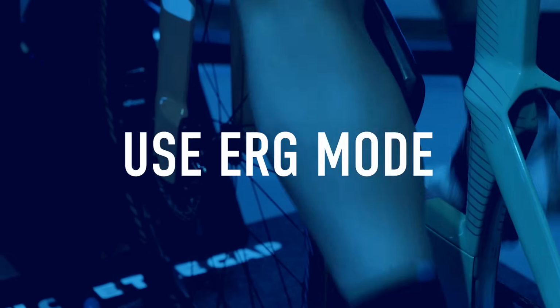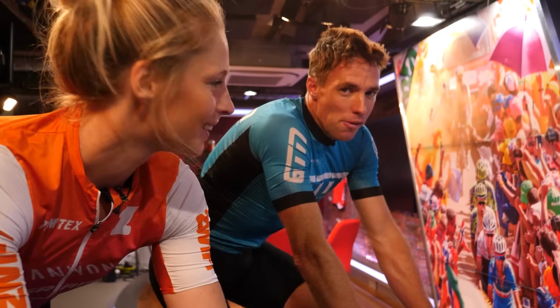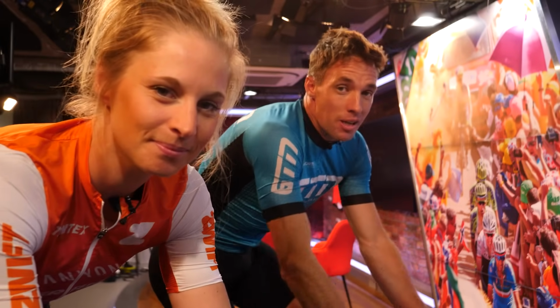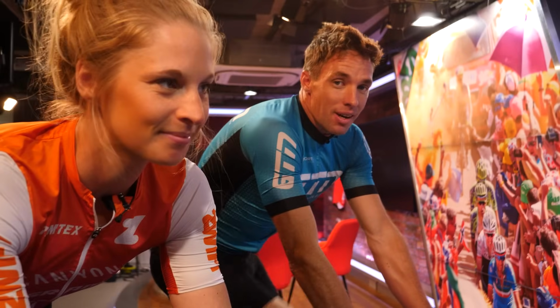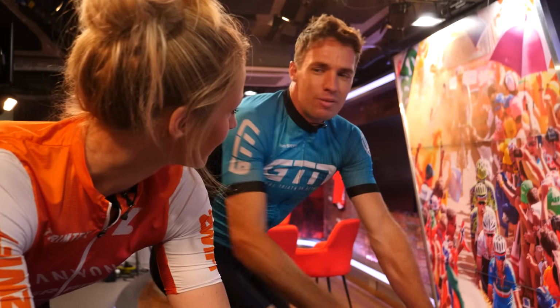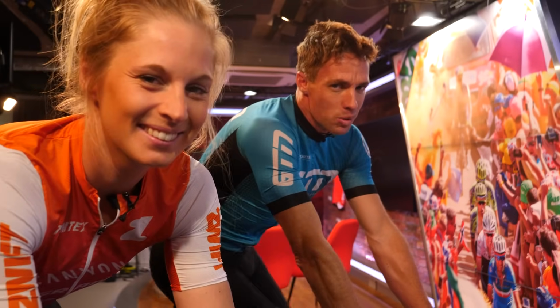For those really specific workouts, use erg mode. Yeah, erg mode is a powerful tool to keep you on track and let you nail those sessions. Once you know your FTP, you can build a specific session and then you use erg mode to make sure you are exactly on the right numbers. Just don't use it all the time. You're not a robot, and you do need to learn how to pace yourself too.